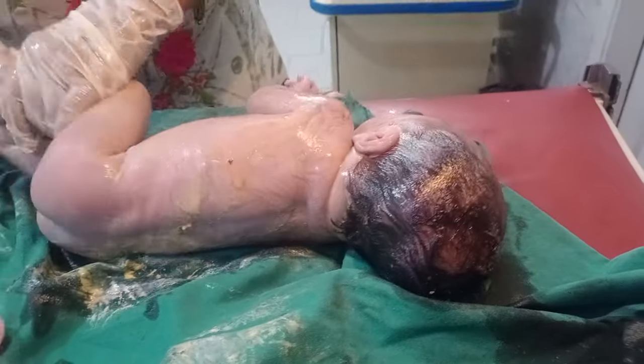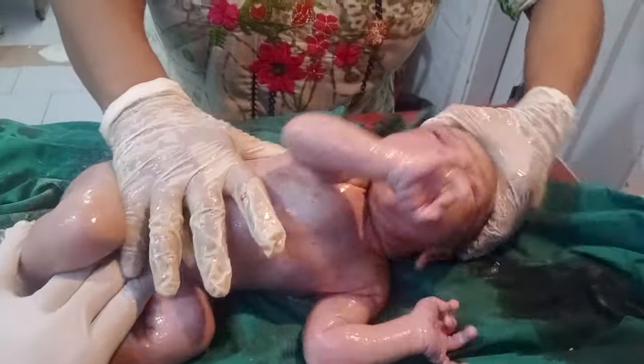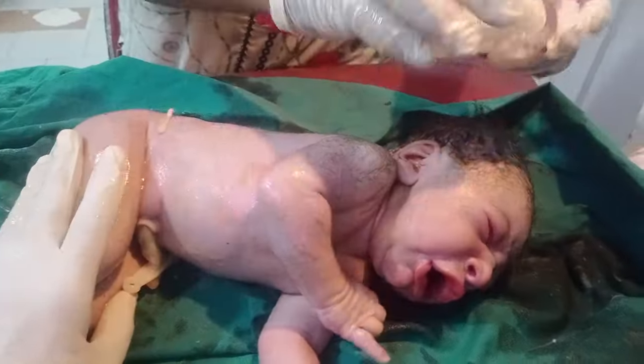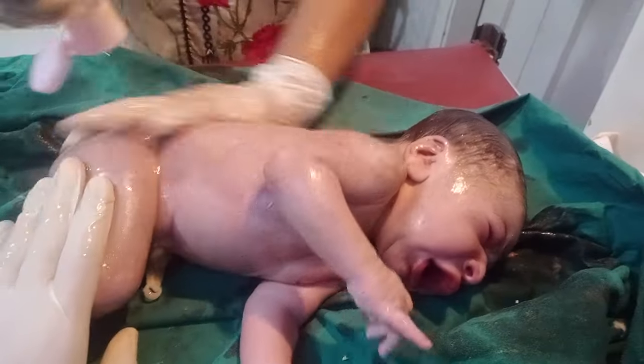As a safety indication, I washed the stomach to reduce toxicity for the baby. If I wash the stomach, then the baby has a much lower chance of infection. In front of you, the baby is so big, the head is so big. This head shows that the baby was delivered by vacuum. A vacuum is an apparatus that applies specific pressure, with which we pull the baby outside.